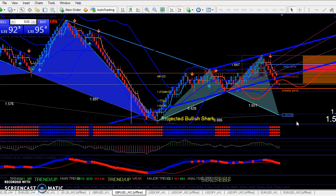So the Renko will pick it up. You don't need to worry. We might go down here. It'll probably be a very good trade. If we don't, 3 bricks up, we change. Okay? It's as simple as that.